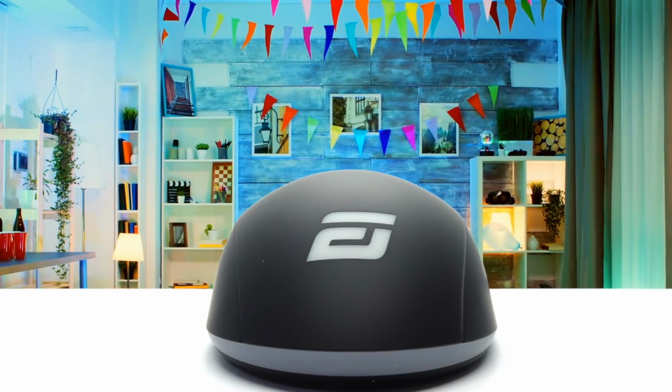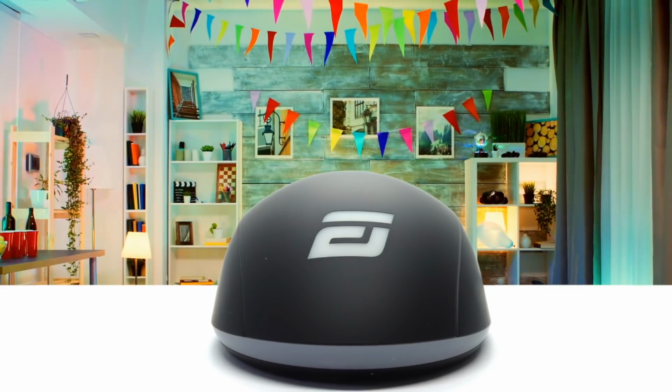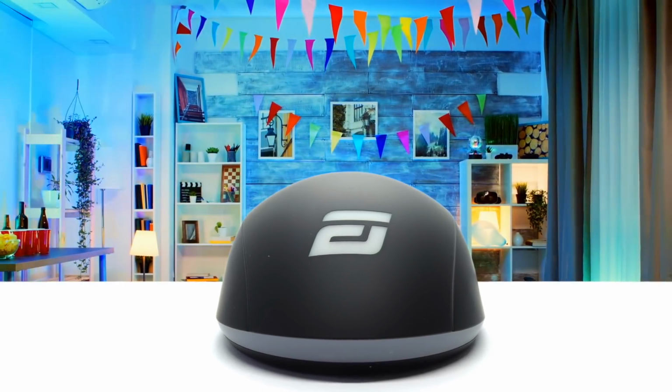It's an extremely well-designed mouse with a lot of great features, and I'm perfectly happy to say that it is one of the best mid-range gaming mice in the market.